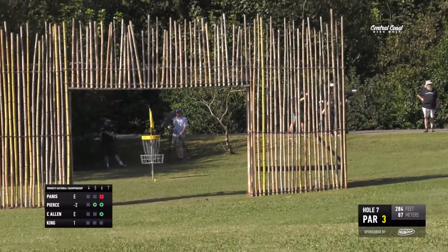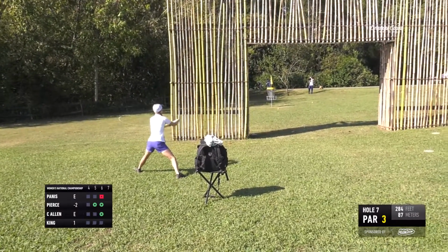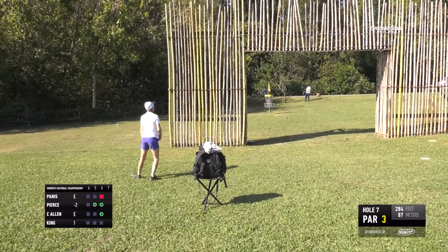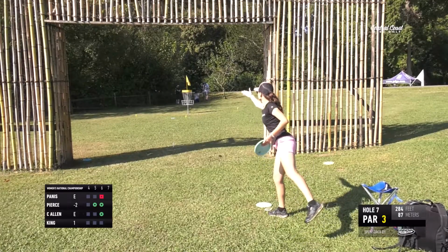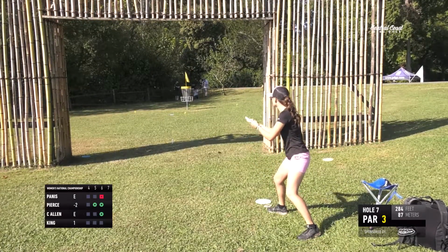I'll tell you what, though. She threw that thing pure. That thing was gone. Good kick, though. Yeah, you always want the kick to kick you more inside because, gosh, we remember from our practice round, that angle is pinched. It really is. There's Paige doing the smart thing, just laying it for her par. Kona's got a run. She can give it a try.